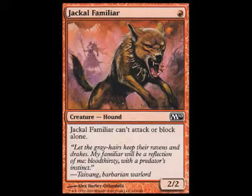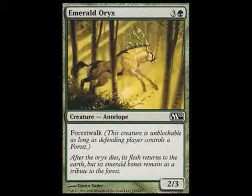Creatures with landwalk are unblockable if either player on the opposing team controls the appropriate land type. So if I've got an Emerald Oryx in play and I attack, if either of the heads on my opposing team have forests, then Emerald Oryx is unblockable. Hooray! So it's permissive in nature, which is nice.